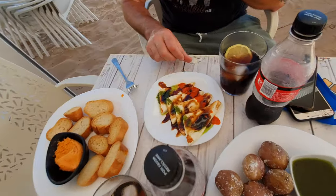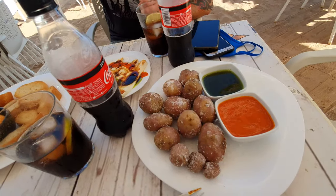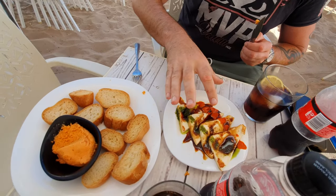That's good. Yeah, and I like that. So, ¿qué es nombre de? Queso asado. Con mojo. Y miel de palma. Miel de palma. So it's honey from La Palma, on fried cheese. Okay. So there's three. So we've got amigrotti, papas arrugadas, and queso asado.